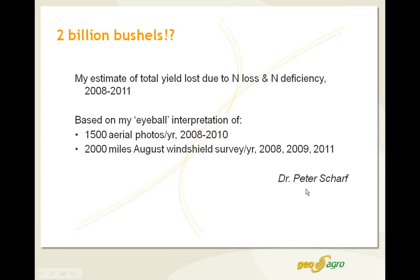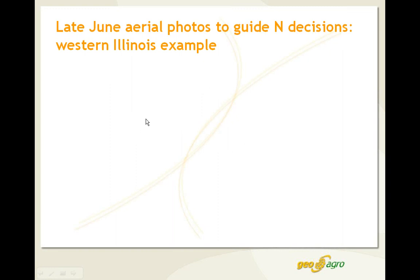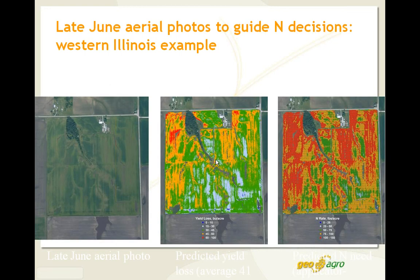This is based on Dr. Peter Scharf's estimation. He's been reviewing several hundreds of photos, 1,500 aerial photos between those years, and also a windshield survey. So 2 billion bushels is the estimate for the region. And this is an example in one field where you see the nitrogen deficiencies. Then, based on their approach, bands are combined to detect potential yield loss and to put a number on that potential yield loss. Based on that, a prescription map can be generated for applying nitrogen in season.